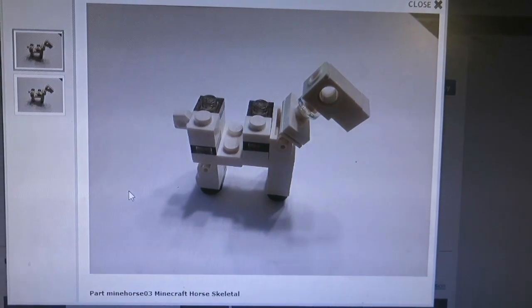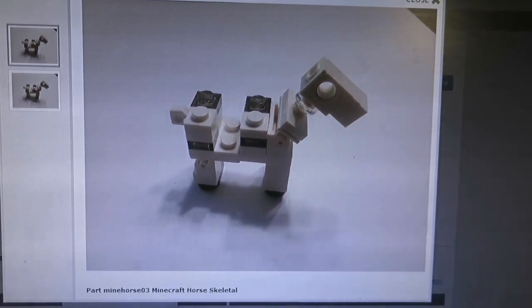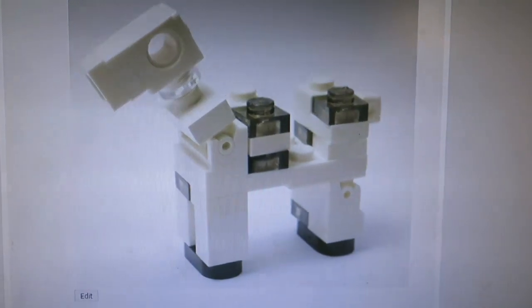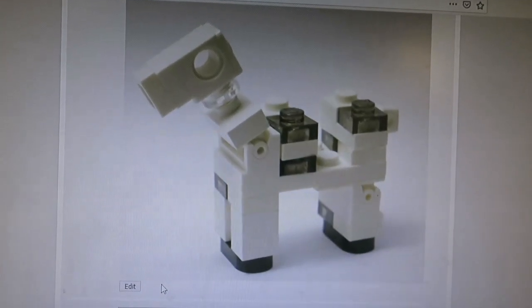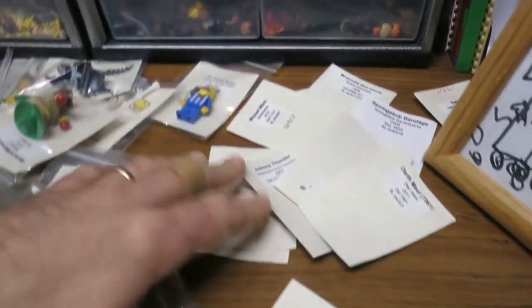We are improving Bricklink one photo at a time, going from that, which is not terrible, but it's not great, to that. Upload. This should take a couple of weeks now. I don't know why it takes so long. Okay, we've rebuilt everything we could. There was not that many that I couldn't rebuild, actually.